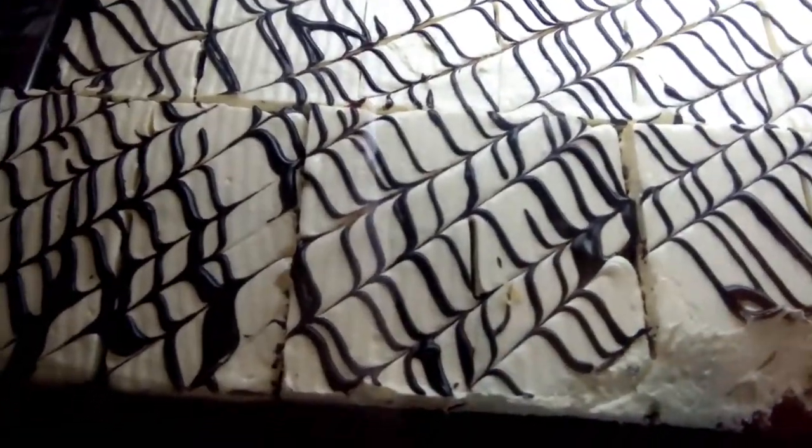This is the Black Forest, Shumis Hotcake Black Forest pastry cake. This is their signature cake. So we're going to taste this Black Forest cake. So let's taste it.